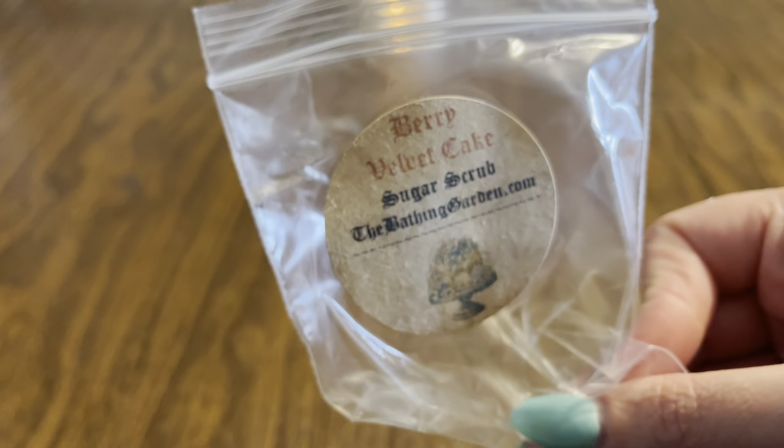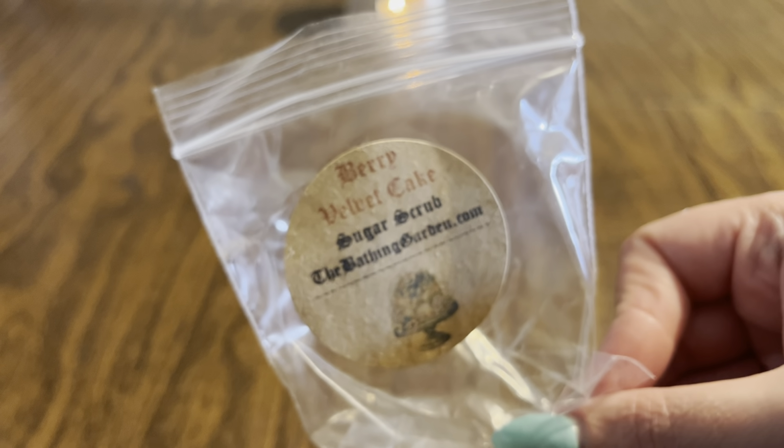I got another body care sample. This one is a sugar scrub and berry velvet cake. I don't know what this is. I couldn't find it on our website either, but it's really good.